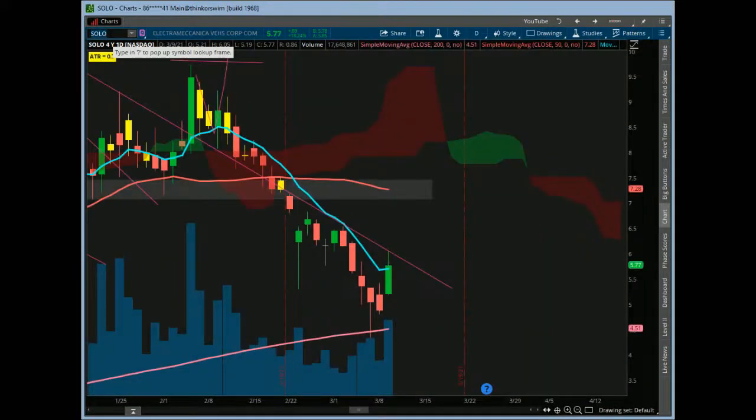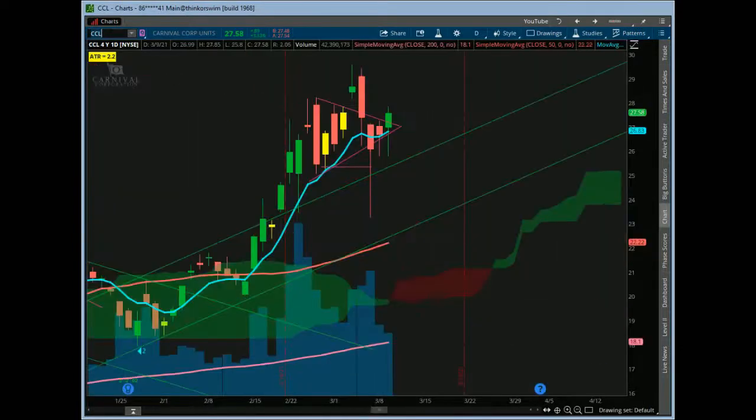Solo had a pretty strong day today. We're actually coming back and retesting a prior geometric line to see if we can get above today's highs tomorrow, if it wants to get going. CCL, again, a pretty decent day today, looking pretty tight. Outside day, and just looking to see if it can work its way up. I would have liked to have seen a little more volume on it, but it still looks pretty strong overall.